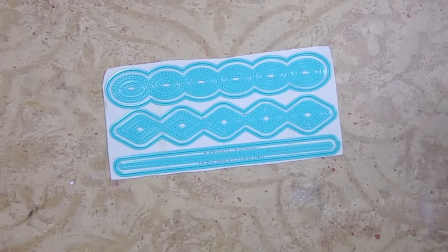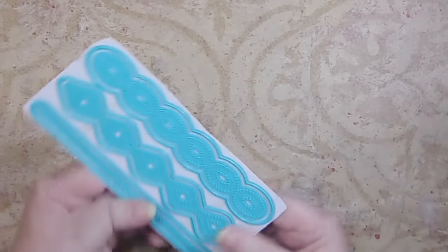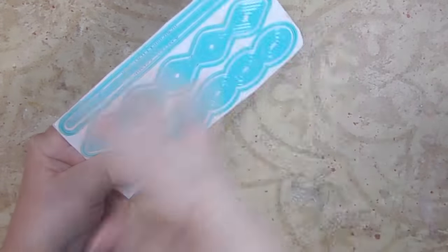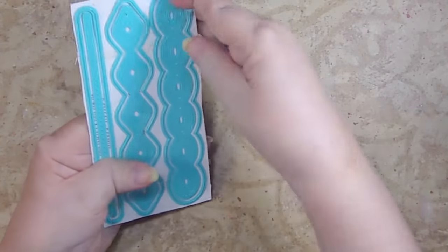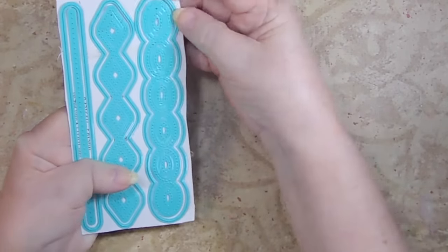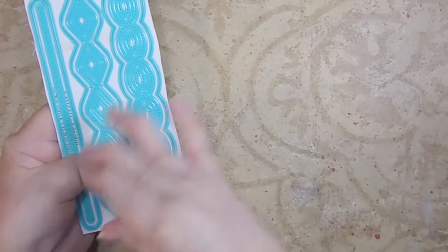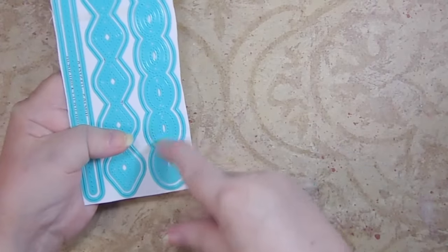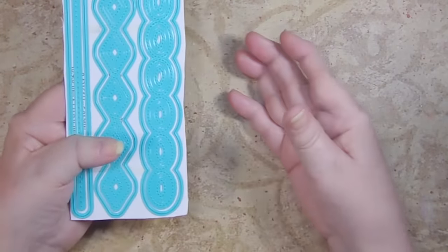This is from LDRS Creative as well, and it's a basic background die, I think is what they call it. I'll make sure I put the information on the screen, but they were only $2.50. The thing that's really cool about these is you have this centerpiece, and the centerpiece will just cut the impression out of the paper. It won't cut the edge of the paper, but it cuts these little circular pieces into the paper. I hope that made sense.